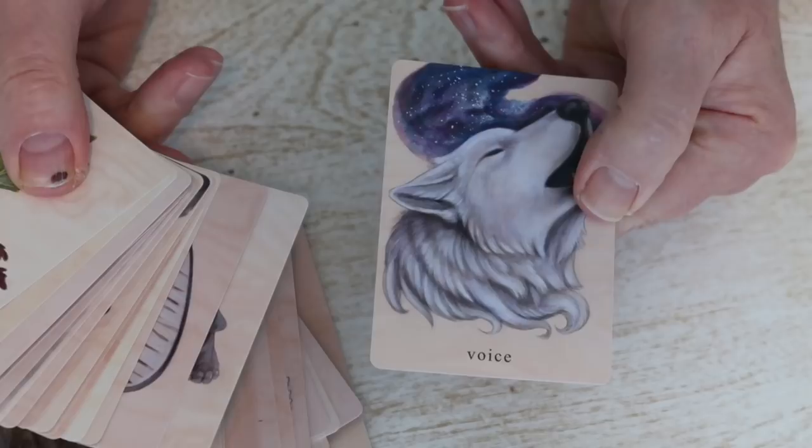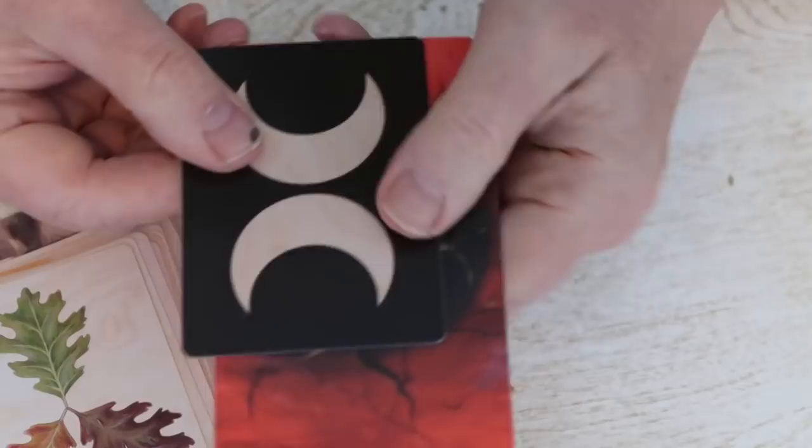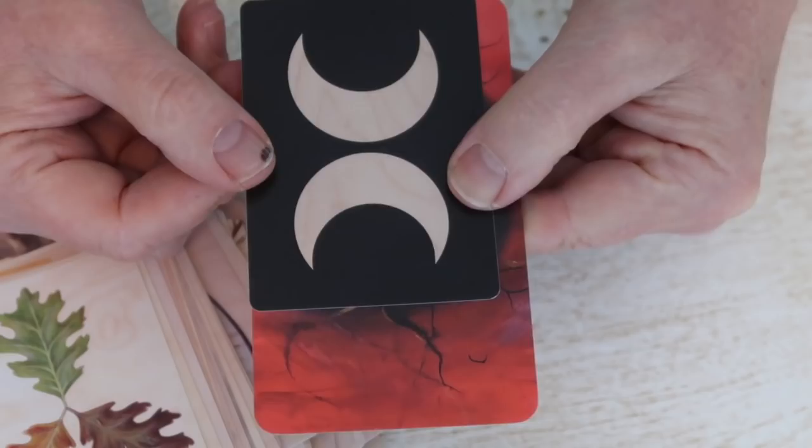This is a small poker size deck. So if I compare this to Oracle of Echoes, it's a lot smaller. Oracle of Echoes and the previous deck are more of a tarot size deck. This is a little deck. All right, so that's the Earthbound Oracle.